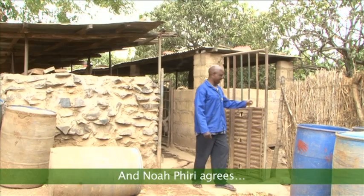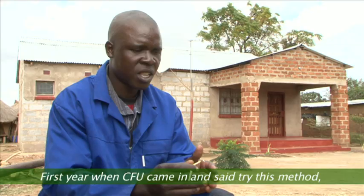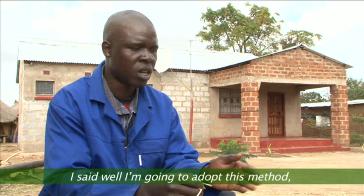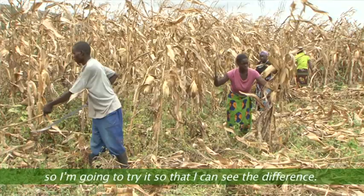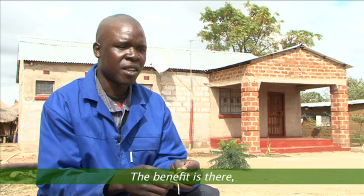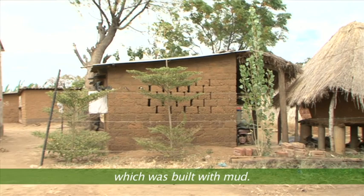And Noah Piri agrees. "The first year, when this CFU came in, they said, try this method. I said, well, I'm going to adopt this method, so I'm going to try it so that I can see the difference. So the first year I managed to harvest 250 bags. I said, this is good. The benefit is there, because I was living in that house there, which is built with mud. Now I've shifted from that house to this new house."